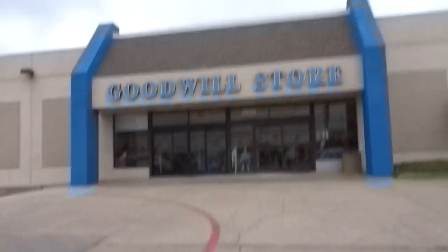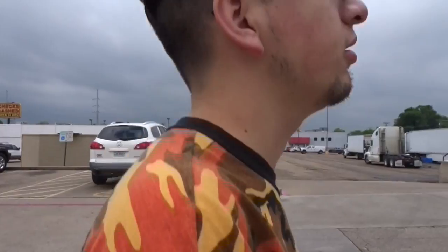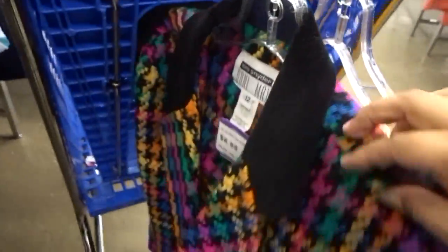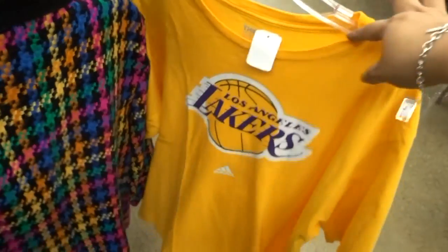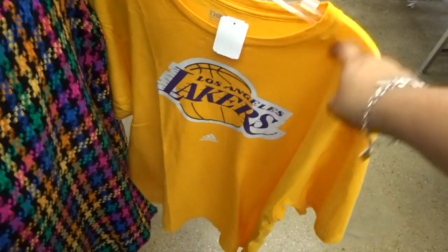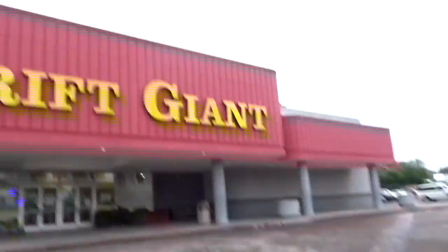Awesome. Now we are at Goodwill. Ready to shop for more heat, baby? Yep. Hell yeah, let's get it. Okay guys, so we're at Goodwill and I only found two things. Look how cute that is. And then this, I'm gonna crop it. Amazing. Every time.